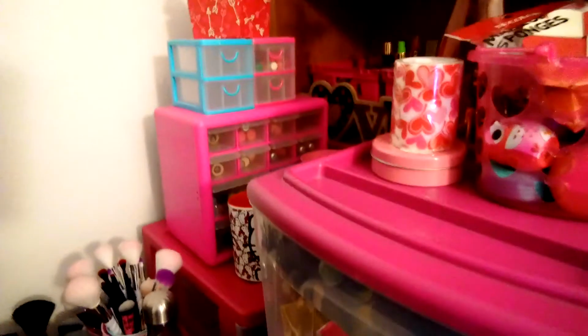And I have makeup in there, of course. And then, like I said, this is just all clothing for summer. And all of my Dollar Tree decoration. I use it for decoration.